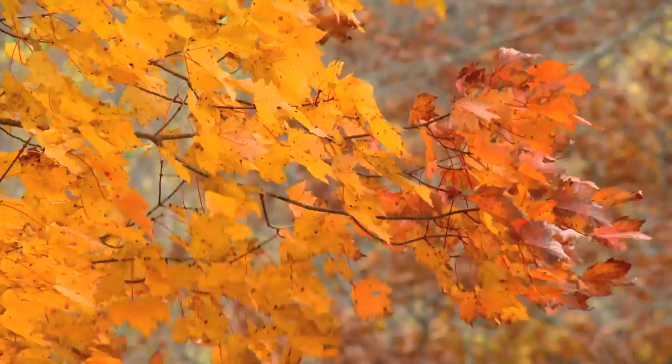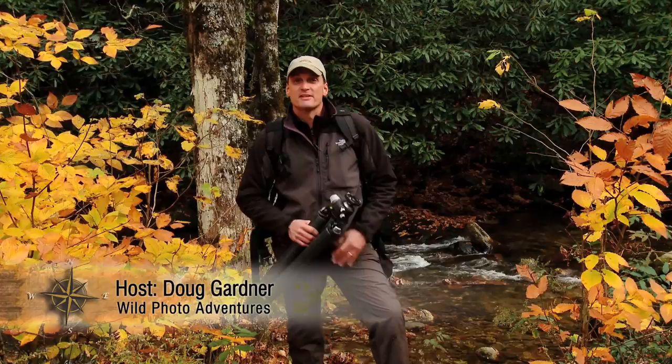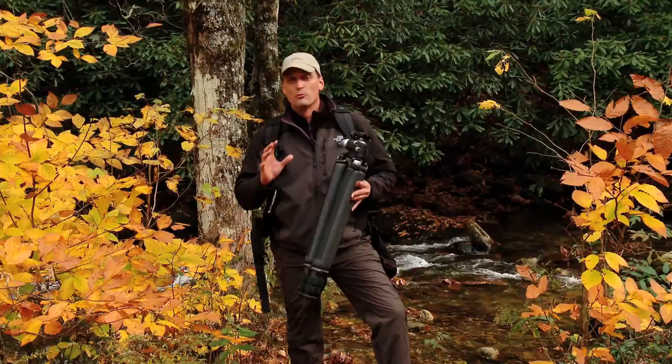Fall in the Southern Appalachian Mountains, and what a beautiful time of year to be out exploring. This week, myself and Kevin Adams are gonna be out photographing waterfalls. Now, Kevin has promised me that he's got something really unique in store for us.